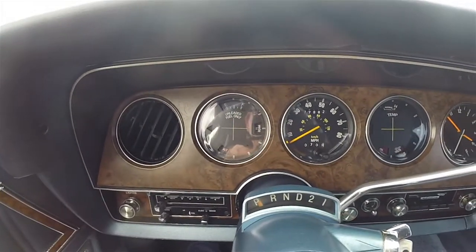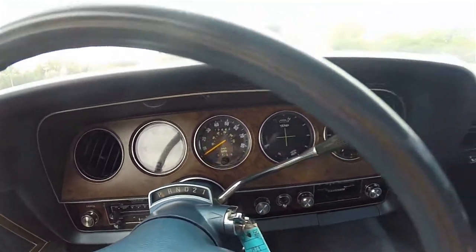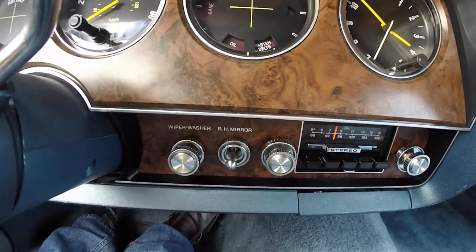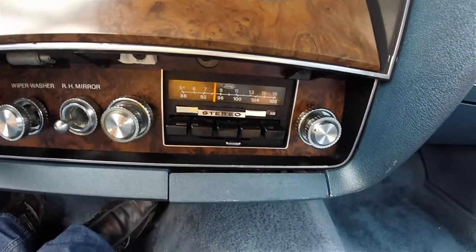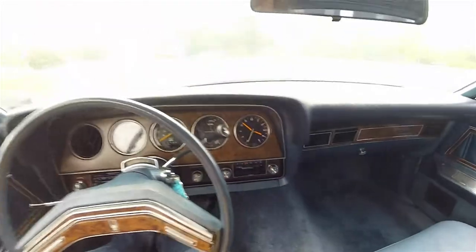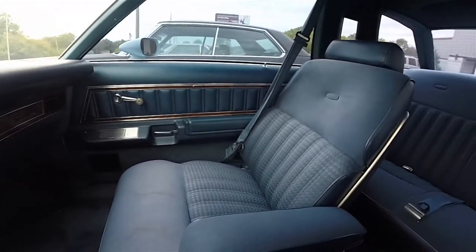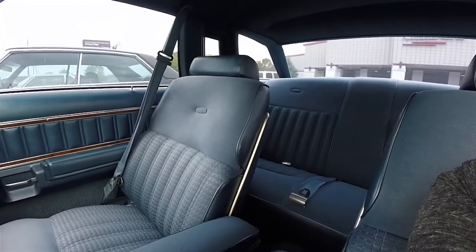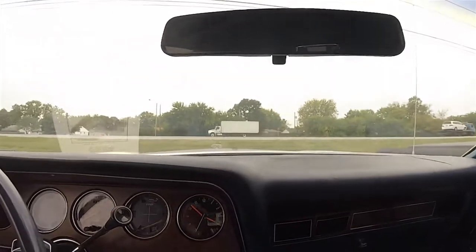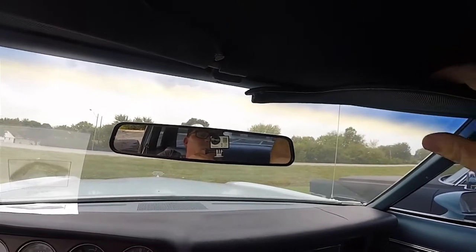As for gauges, you have your fuel, you have your speedometer, temperature gauge, and an analog clock with various warning lights. Wiper washer controls, the right-hand mirror controls, as well as your stereo radio controls. You do have an ashtray with a cigar lighter. Very nice and very comfortable and roomy interior for sure. Overhead, you have the manually dimming rearview mirror. You've also got sun visors that have seen better days, unfortunately.